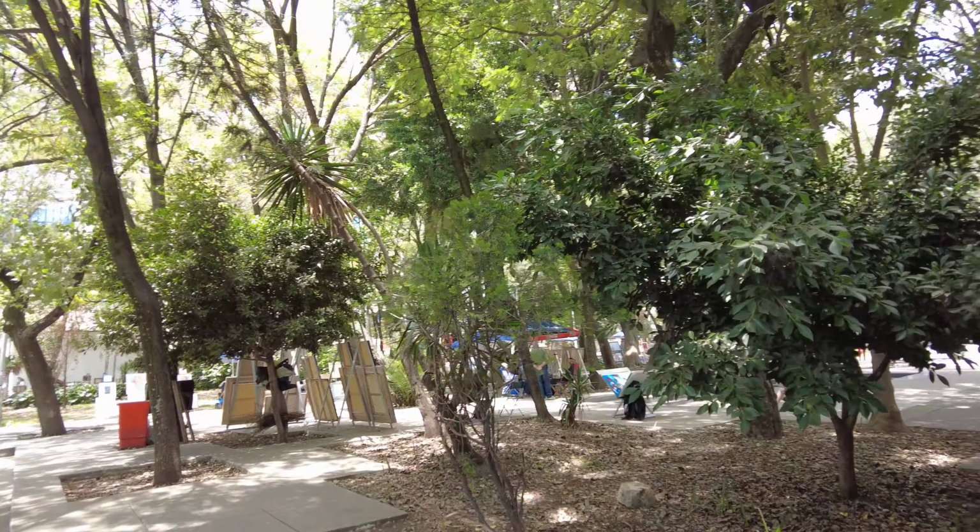Okay, let's see what's over here. You can see here painting. So colorful landscapes. Yeah, this type of landscapes reminds me of a painting of a Mexican painter called Dr. Atl.